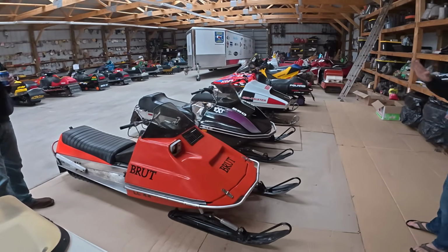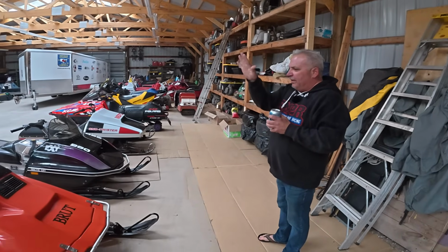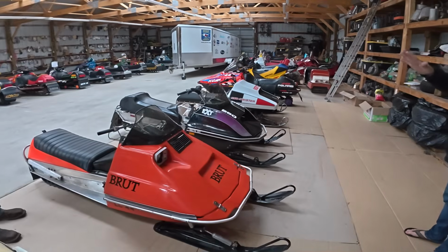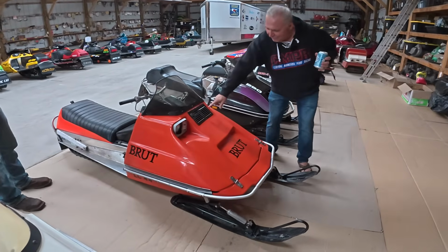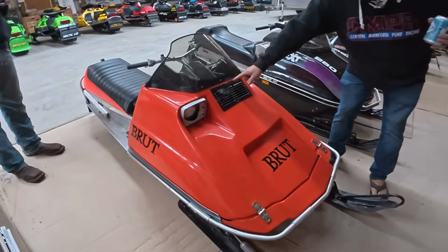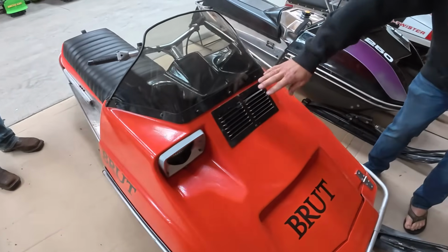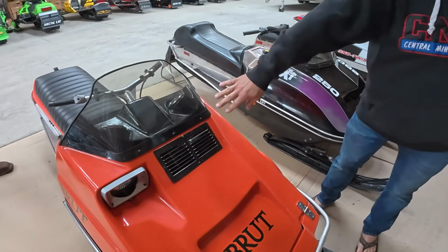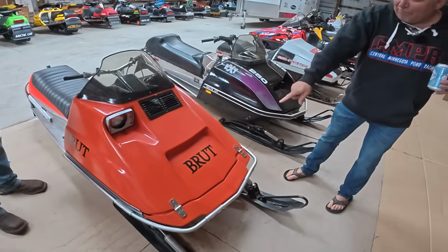All right, how about this next one? LC44 Brut. Okay. Water roll I carburetors. You can see that she is probably a 20-year-old restoration. Take a look. It's a nice sled. Oh, you can see they didn't do a really good job of painting over the cracks. But they use a vent. That's a soffit vent for a house, Mike. Yes. That's a soffit vent. And I love the Brut.